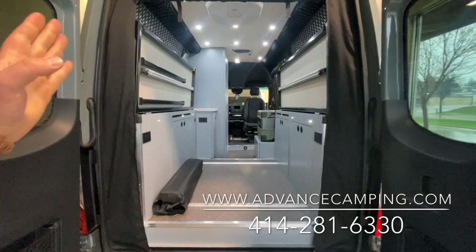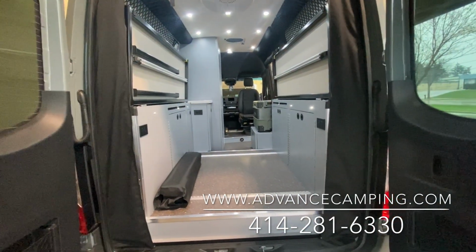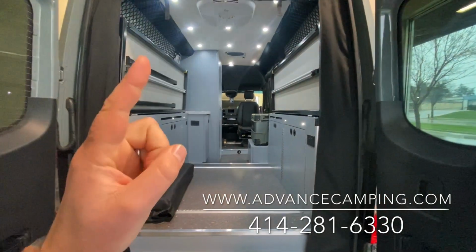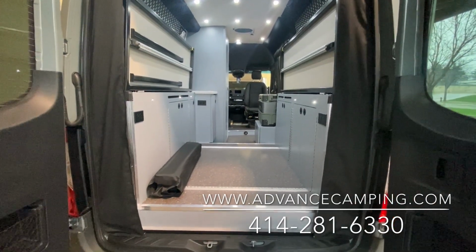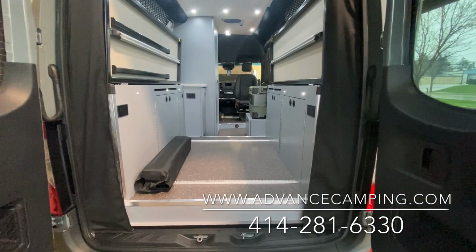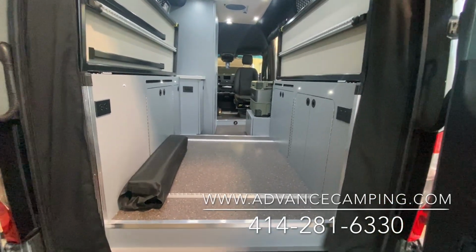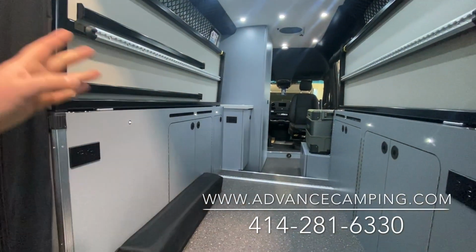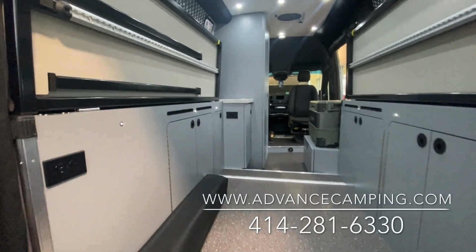And these beds will fold down. You can fold them into one giant bed. And what's great about the Rekon is you sleep front to back. So if one of you needs to get up in the middle of the night, you're not crawling over the other person to get to the restroom or get out. You can also sleep just one bed down, or you can put this down and not put the mattress down. I'll show you that in a minute.